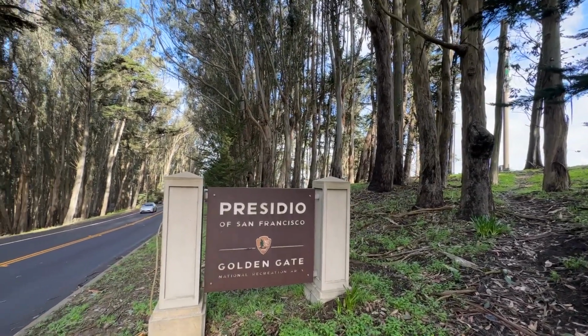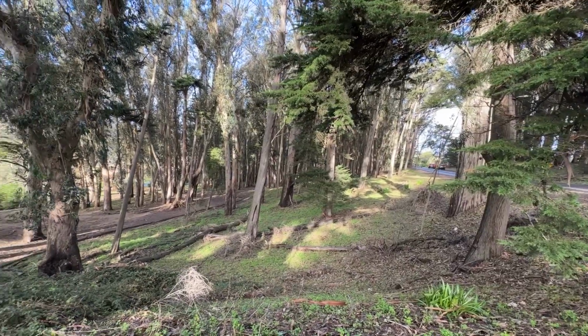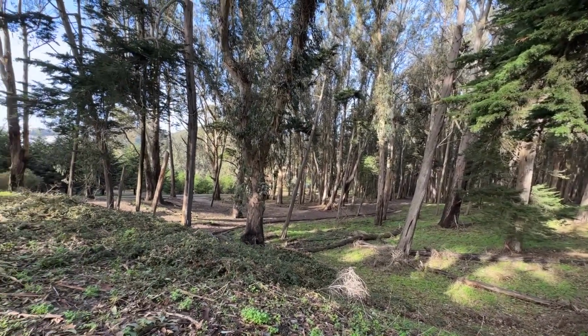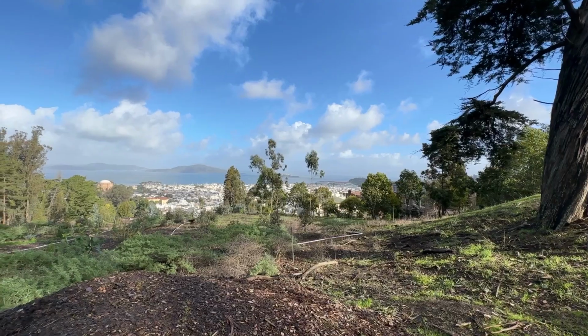Presidio National Park is a huge natural hiking trail, great for biking, running, walking, with incredible vantage points, views of the city, views of the bay, views of the Golden Gate Bridge.